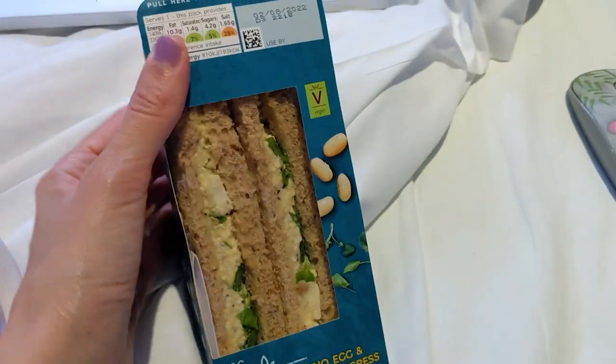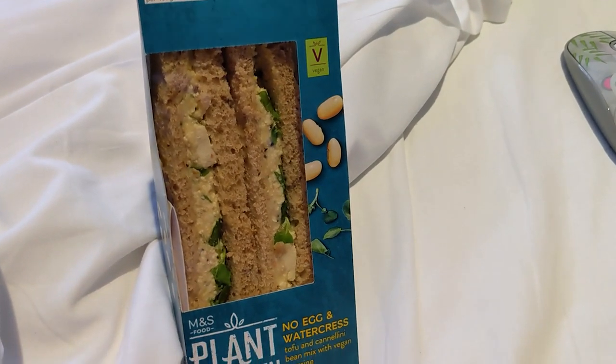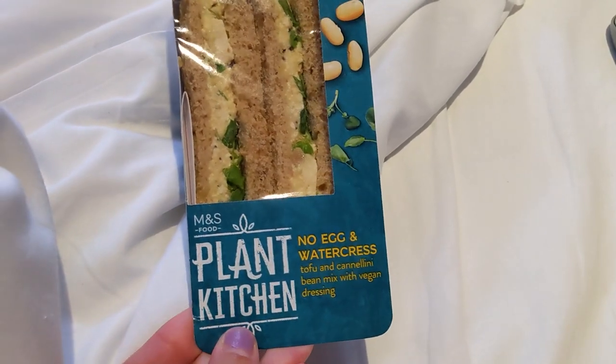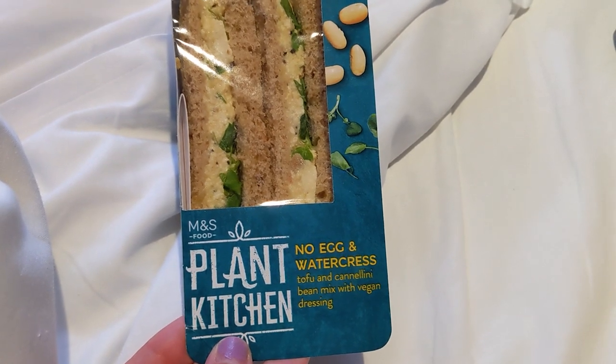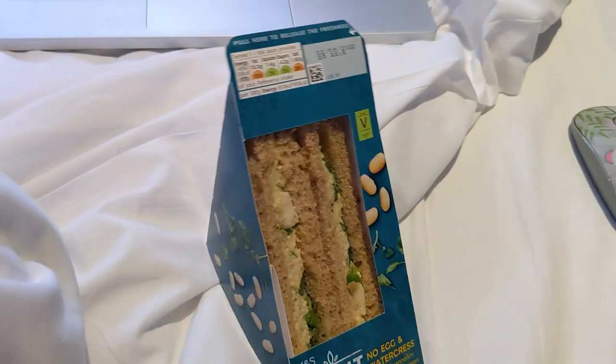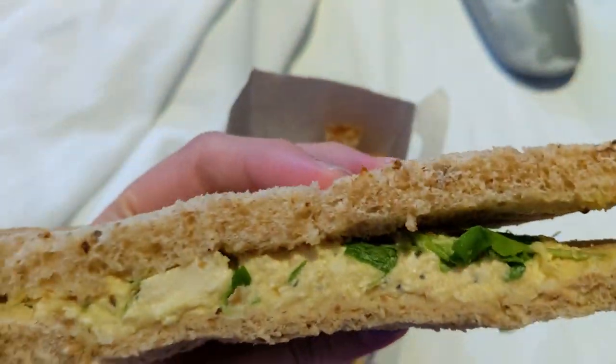Time right now is almost 6 p.m. and we're having a dinner break. This no egg sandwich I brought with tofu and cannellini beans mixed with vegan dressing. Let's try it out.